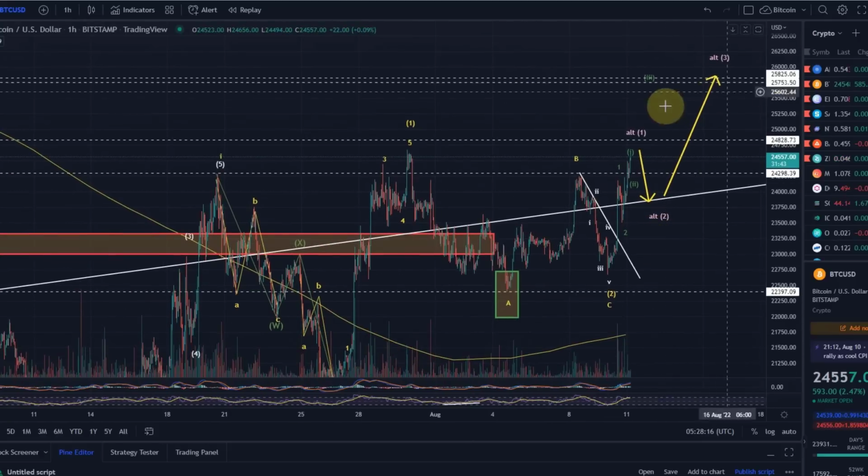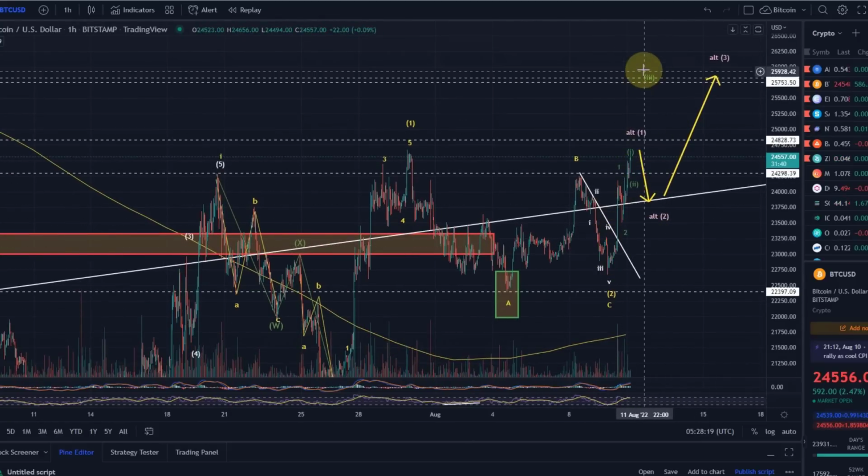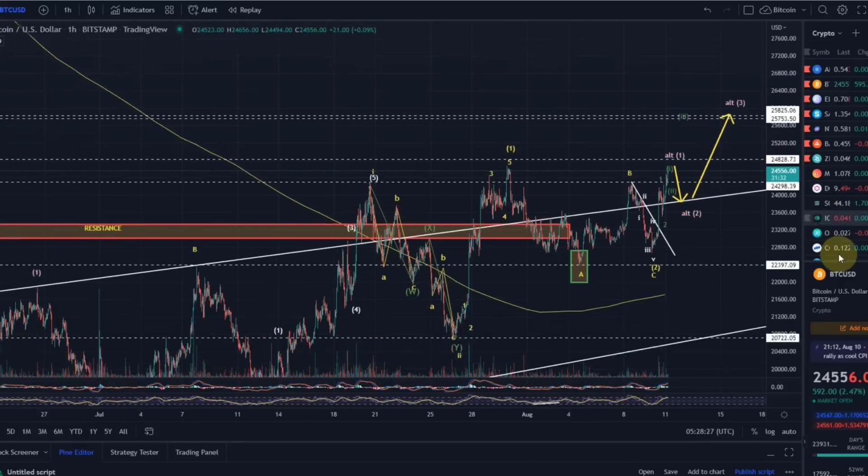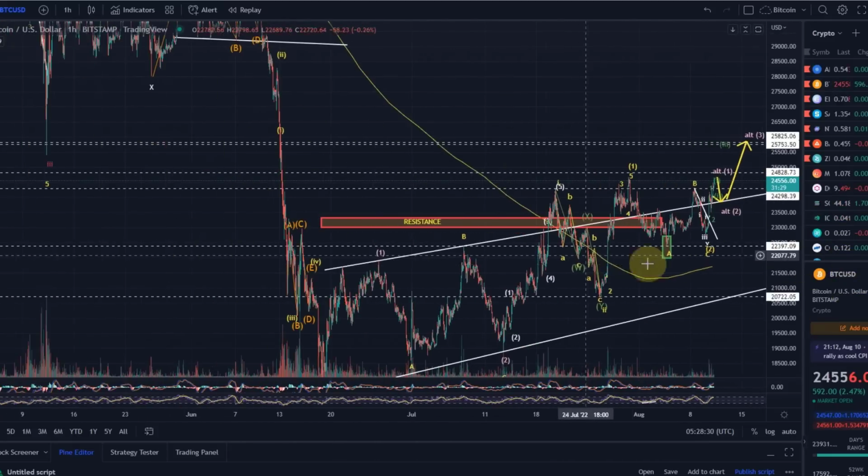So in this primary expectation now, I expect higher prices. In the alternative, I would expect that we finish that wave 1 here soon and we'll come down and then move up. So the only difference is a bit of a retracement here. Looking at the moment, interesting.